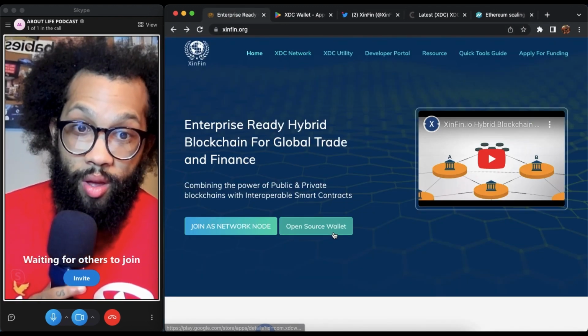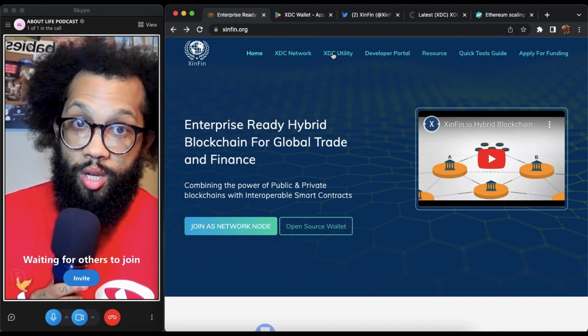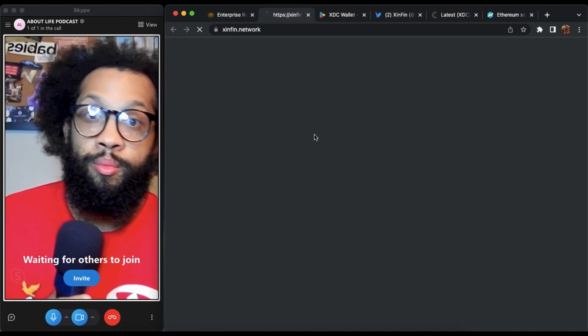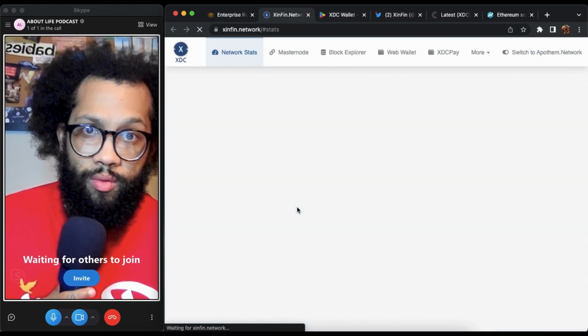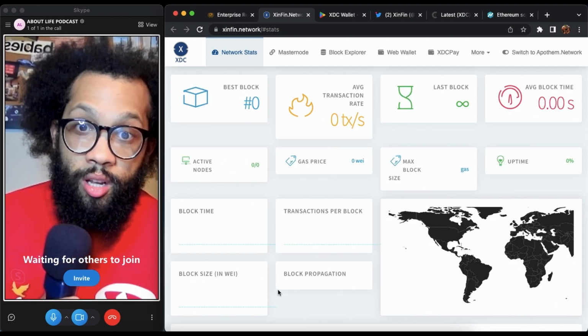When we were over here, when it says the open sources, and you want to look at the utility up here, which brought up all those networks, right? You can also click on the XinFin network over here, which is going to bring you to a whole new category. Did the wallet download yet? Oh, no, it didn't even start. Okay, it's fine. I'll work with that after this. I'll go download that.